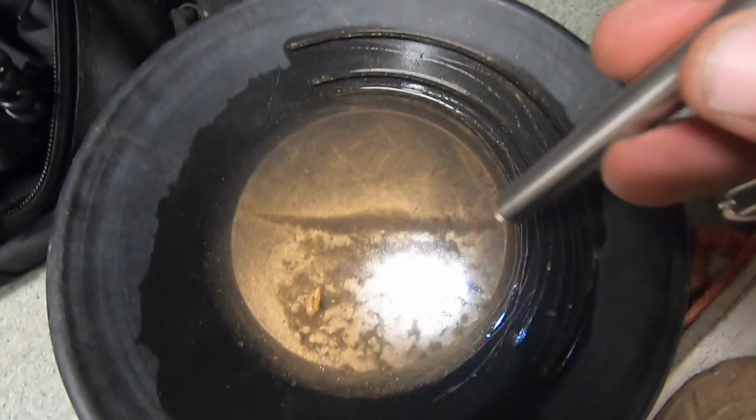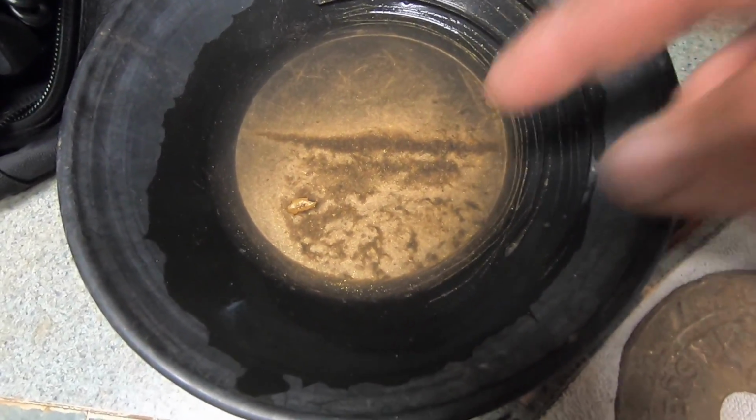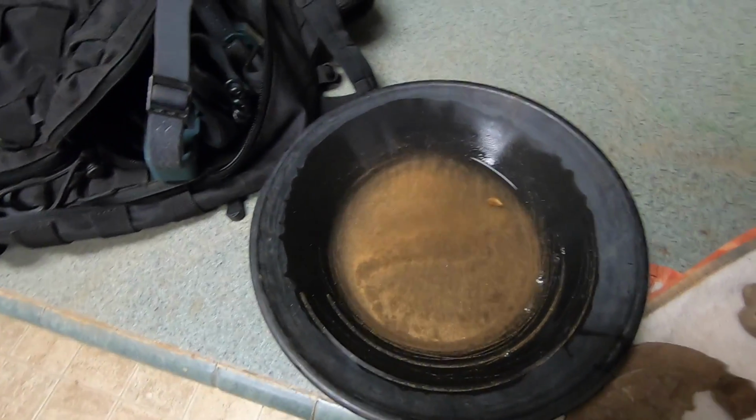I'm not sure if this camera will pick it up, and we have such a mess. We have gold all over our fingers. We have gold all over this pan. That is ridiculous. That's gold dust. Oh. Oh my goodness. Oh my goodness. What? Look at that. Look at the heavies, or the lights just fall away. That is ridiculous. It's the most gold I've ever found.